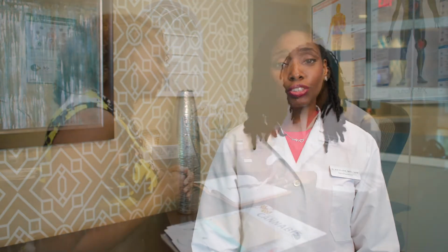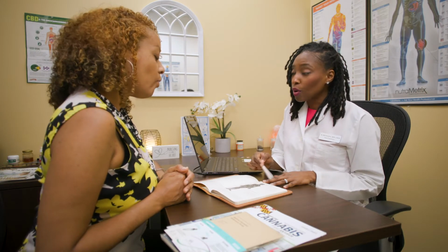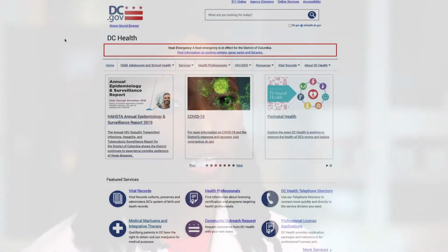For residents of D.C. who are seeking a medical cannabis recommendation, the first thing they need to do is find a certified medical cannabis provider that will be able to issue them a recommendation. At the end of that appointment, they should receive an application number, which then they will go on to D.C.